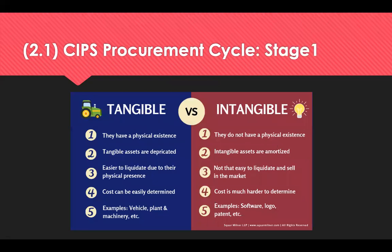So starting with stage 1, identifying the need. But before we do that, a need can be tangible or intangible. And what we mean by that is something that's tangible is something physical, like a particular item that you purchase, and you can store it, it results in ownership. So generally speaking, it will be goods related procurements. They will depreciate over time, they'll either deteriorate or the value will reduce over time, and their costs can be easily determined.